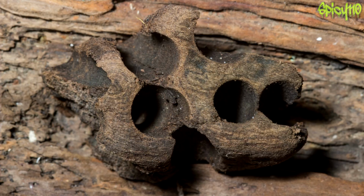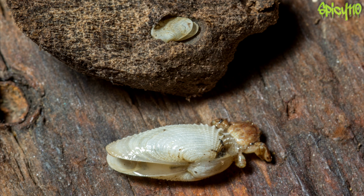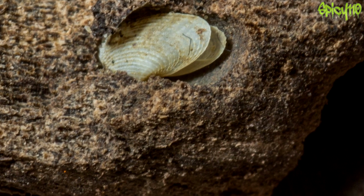Okay, so the story with this piece of wood doesn't actually end there, because when I got home, only a short while later, I noticed there was still a mollusk inside, and I thought, oh crap, it's alive, I'm going to have to go back down the beach. So I broke the piece of wood open, gave it a tap, the shell was open, and it didn't react. That means it's dead. And the other little one that was inside, you can see, that was also dead.